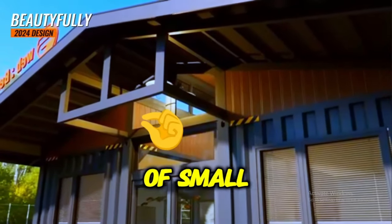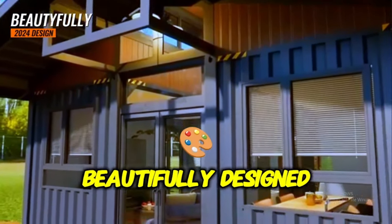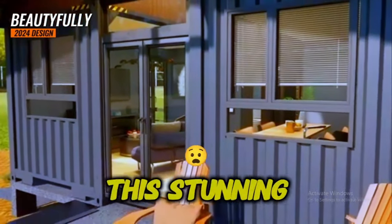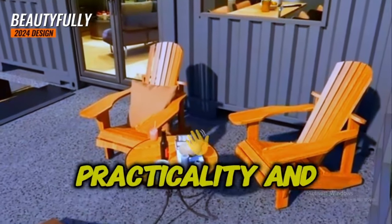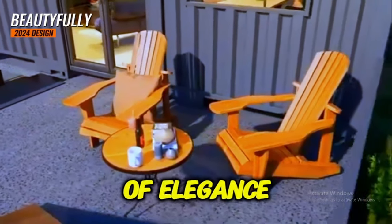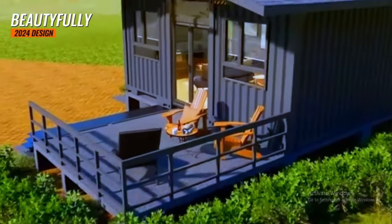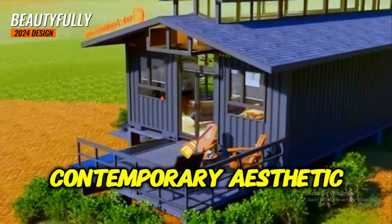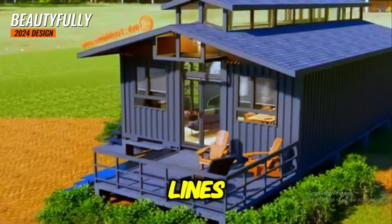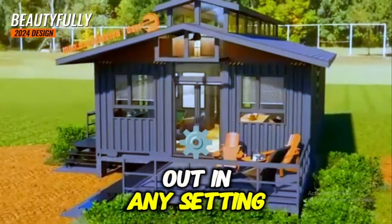Step into the future of small space living with this modern container house, beautifully designed for 2024. This stunning three-bedroom container home combines cutting-edge design, practicality, and a touch of elegance, all packed into a small yet sophisticated structure. From the outside, the house presents a sleek, contemporary aesthetic, with clean lines and a blend of industrial and natural materials that make it stand out in any setting.